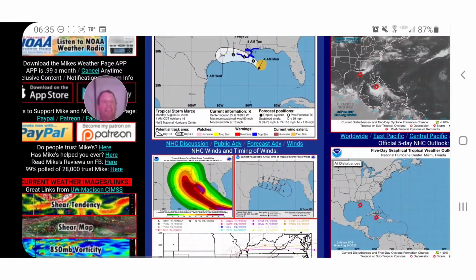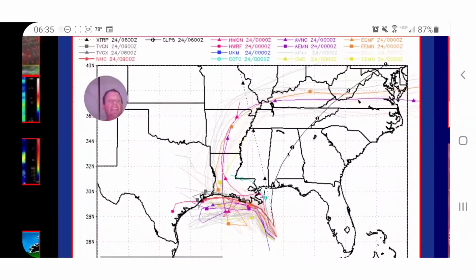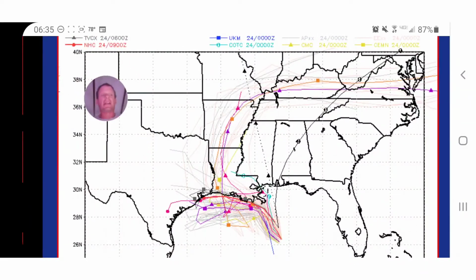Just a couple other quick things before I cut this video short. Again, these are just some models, and I'm not going to spend a lot of time looking at models because it's so close to shore. The convection has been disrupted, and basically what we're left with is a big chunk of squalls that should move through here again in the not too distant future.